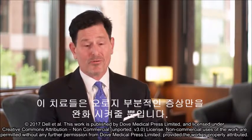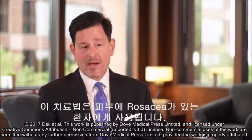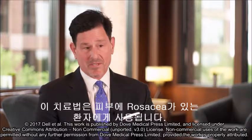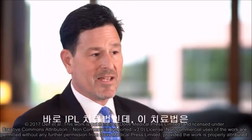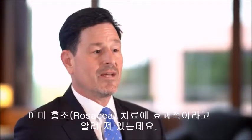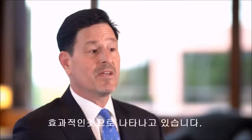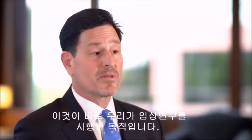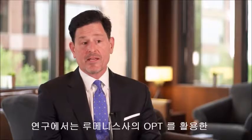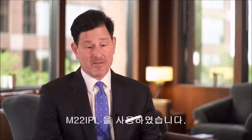provide only partial relief. There's another approach that has been inspired by patients who have dermatological rosacea, and since we know that IPL, intense pulse light, is very effective in treating rosacea, it seems plausible that it might be effective in meibomian gland disease and related dry eye. And that was the purpose of our study. This study involved the use of the M22 Optima device from Lumenis, which is an intense pulse light system.